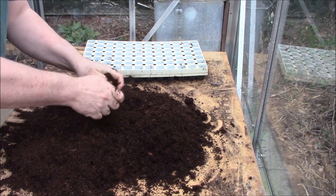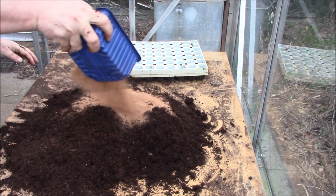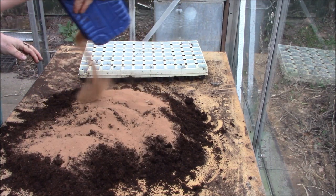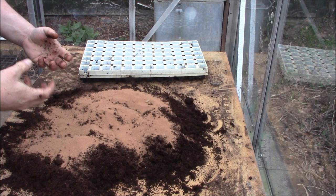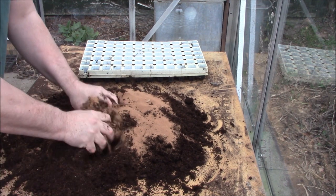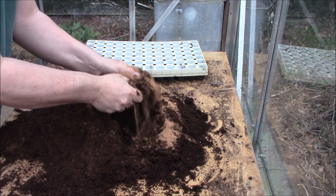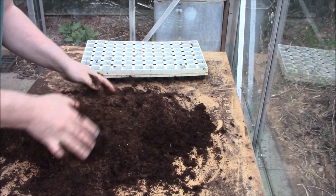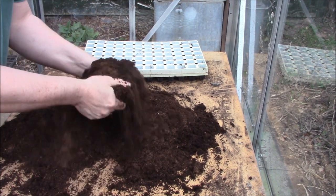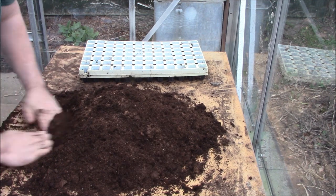Right, so now I've broken that up, what I'm going to do is just add in some dry sharp sand, and the reason I'm doing this is with onions you need the compost to be reasonably well drained, and putting sharp sand in here is just going to help it to drain that much better. So I'm just going to quickly mix that in with my hands like that. It's quite quick to do.